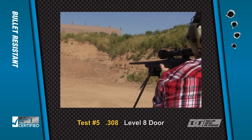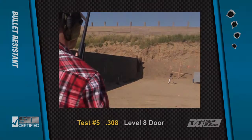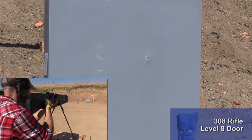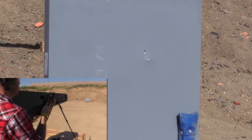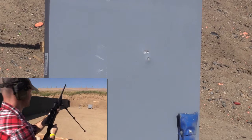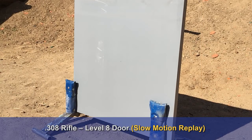Now on to some heavy artillery with a .308 versus a DCI Level 8 door. Notice there's very little surface damage and no penetration or deformation, even with a very tight grouping. Slow motion really tells the story, as the rounds literally explode upon impact.